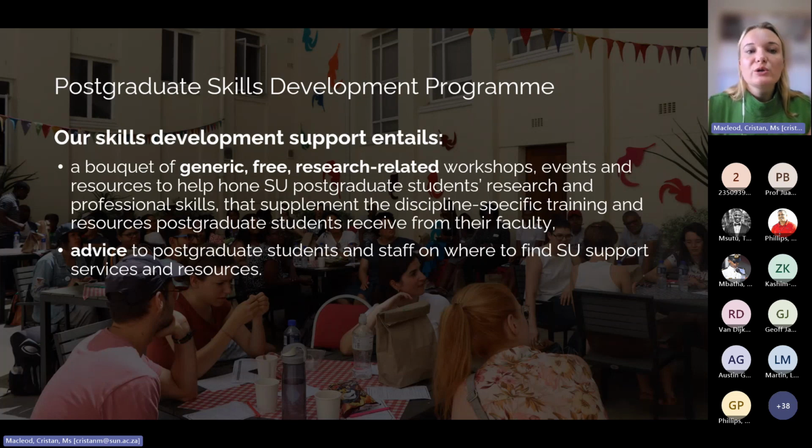Another part of our role is to advise students and staff members on different supports available to them at the university. So if during your journey you're not quite sure what type of support is available to you, or if you're looking for something specific, you can pop us an email and we can point you to other support at the university.